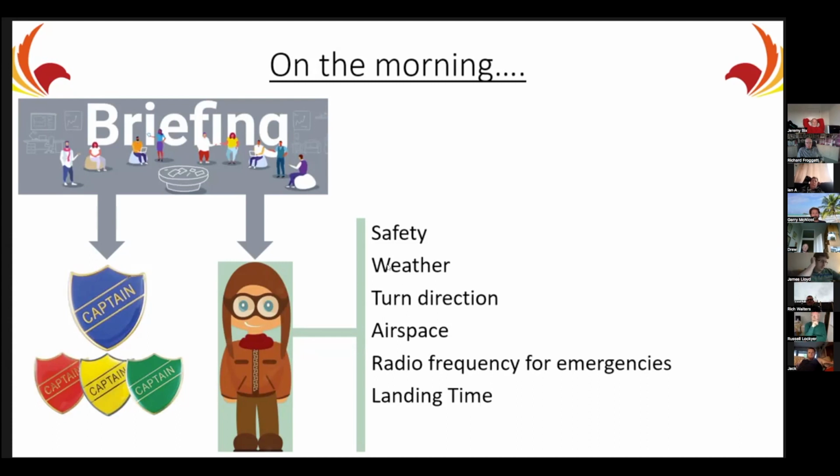A landing time will be set because you actually have to be feet on the ground by a certain time of the day. In the summer, that's usually quite late. It'll be something like 8:30 at night. But what that means is that your team captain has to have reported back through the BCC website that all pilots are safe by that time. Also, if you land after that time, I believe your flight won't count.